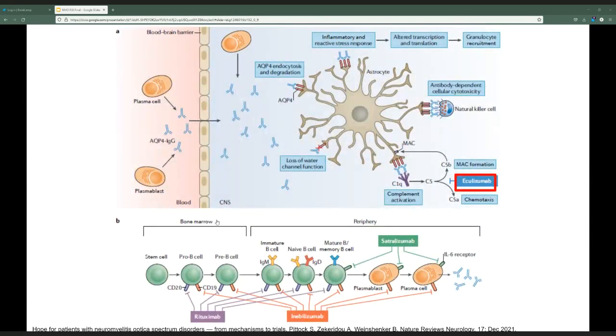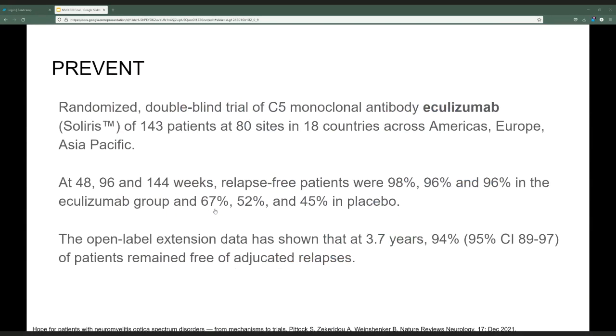So finally, I want to talk about eculizumab, which is a complement C5 monoclonal antibody. This was the PREVENT trial, which was a randomized double-blind trial of eculizumab, or what's also called Soliris, of 143 patients at 80 sites in the Americas, Europe, and Asia Pacific.